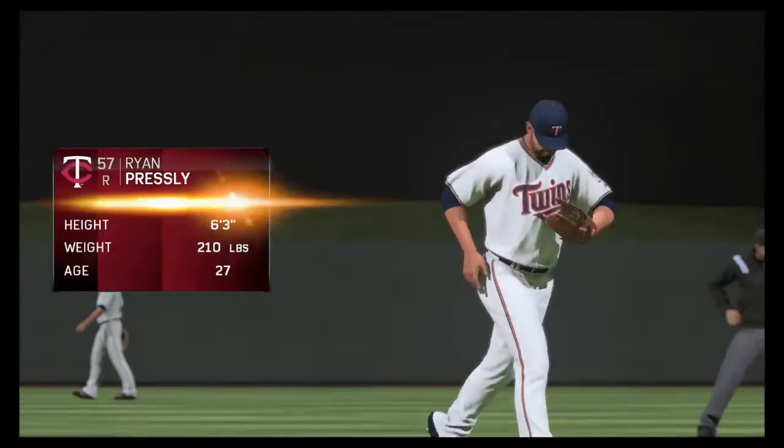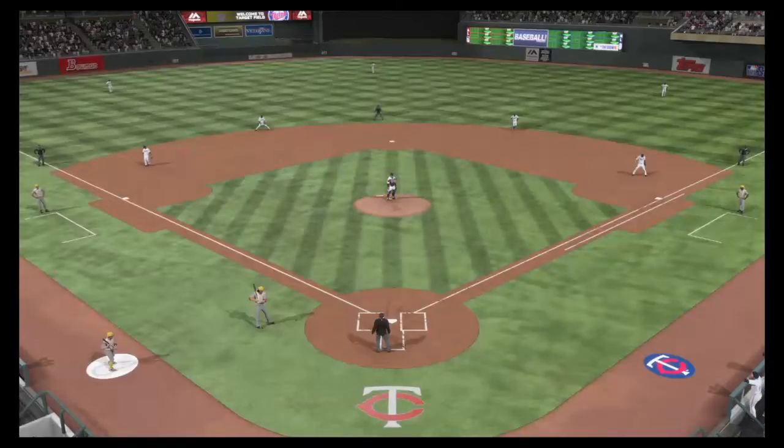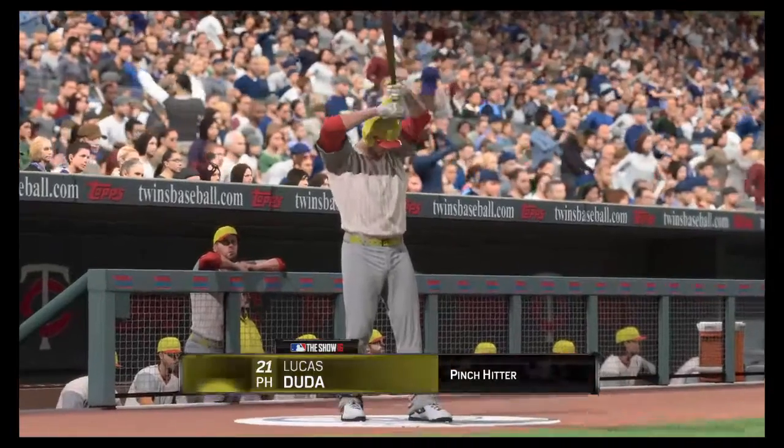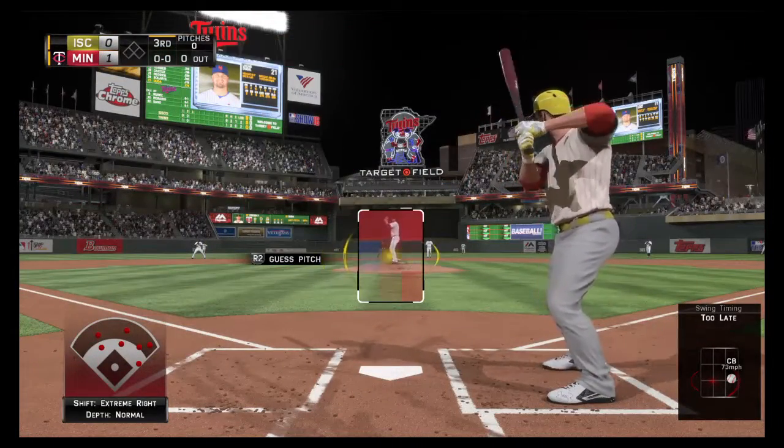Ryan Presley will come in and pitch now. For the Twins, number 57. Lucas Duda will get the call here as he'll hit for the pitcher. Some movement now in the Minnesota bullpen as a right-hander's up and throwing.